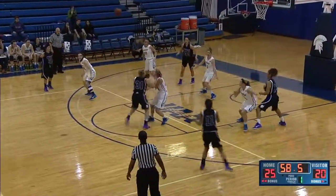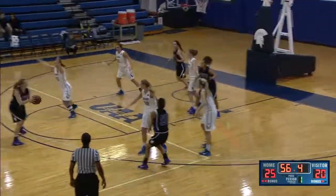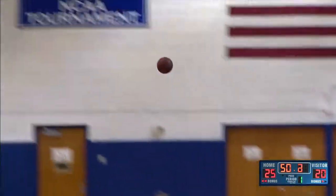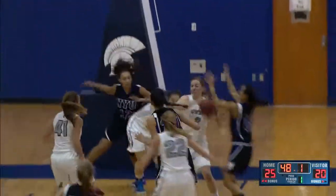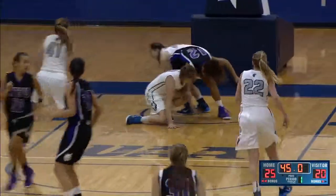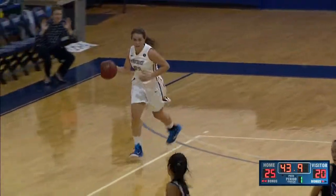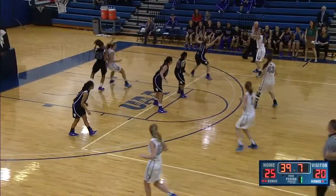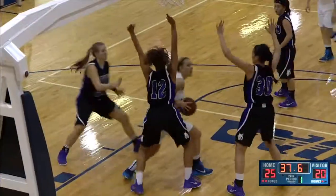Peng with it in front of the Case bench. Far side. Now it's top of the key. Back to Peng, left wing. Peng with an explosive first dribble. 3's in the air from Harioka. Missed it. And fighting for the rebound, losing it, was Hageman, but coming up with it was Rachel Beatty. Beatty down to Orcutt. 22 on the shot clock, 38 on the game clock.